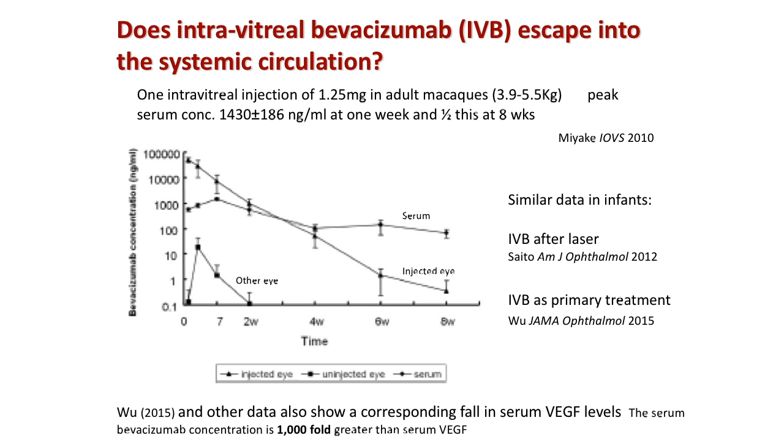And the bottom line shows that some of this drug also gets into the contralateral non-treated eye. There are human data from infants who've been first treated with laser and then bevacizumab, and most recently from Taiwan, a group of children who have just been treated solely with bevacizumab, and it shows almost exactly the same data as you see in the macaque monkeys. And it's also important to realize that the concentration of bevacizumab in the serum is 1,000-fold greater than the concentration of VEGF.